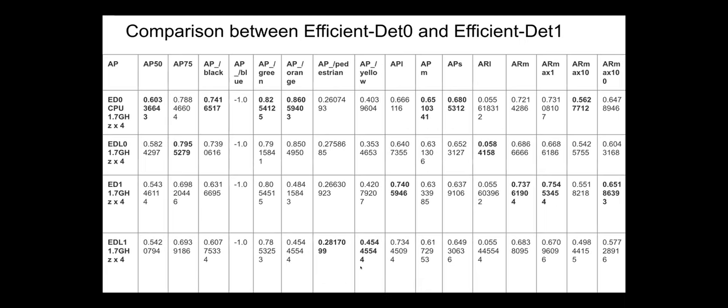If you look, we tested it on a simple CPU. This was not even equipped with a GPU, and it was a simple laptop. For EfficientDet-Lite0, the bold values are the maximum values. The average precision and average recall values are comparable, even though the maximum varies slightly between models. But we found that the performance was extremely comparable. And that is why we decided to go with the EfficientDet-Lite0 model architecture.